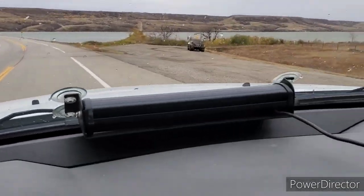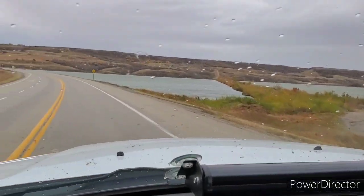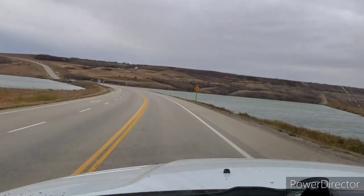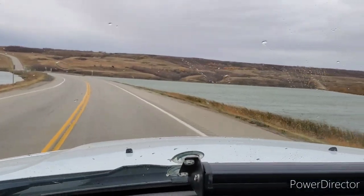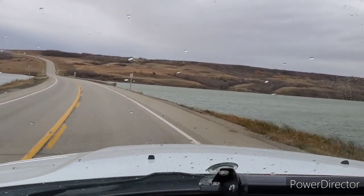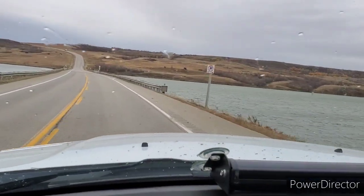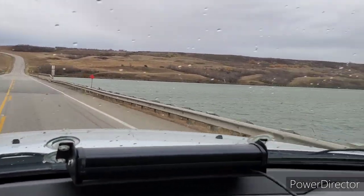In case you lose your brakes, that's the ramp to take you out, and you just stop in the lake. Gone fishing out here a couple times. Didn't catch anything, though. Everybody says this is a great fishing hole, but I've never caught anything out here.